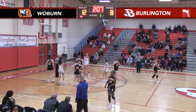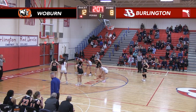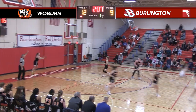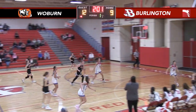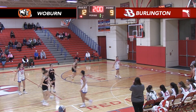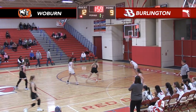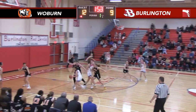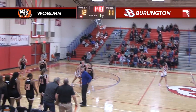Subs coming in. And she'll make the second and make it a 12-9 ball game. And it'll be Morrison running some point, finding Hannah Surrett. Surrett over to the corner. Can she keep it in? No, she cannot. And remaining with the press is Woburn. Finding Suhu. Suhu taking it down. Getting a screen from Pavo. Suhu, scoop away! And a timeout for Woburn as Burlington has their first lead.